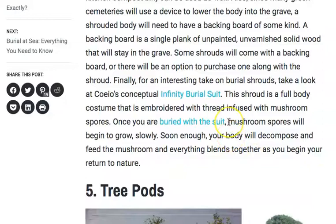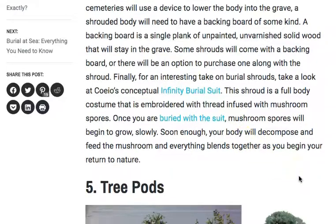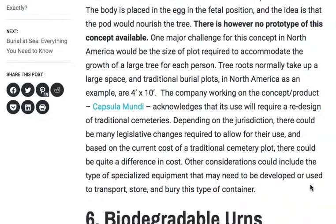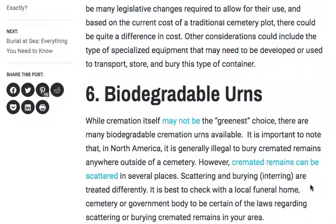recommendations. We'll talk more about mushrooms, but you can actually have mushroom spores inside the cloth, and so that mushrooms will decompose your body. These do not exist yet, but there's a concept where your body would be placed inside a pod with a tree on top of it. They do not sell those yet.